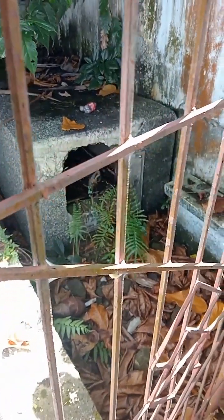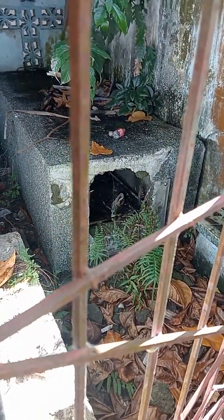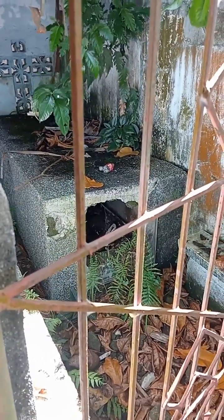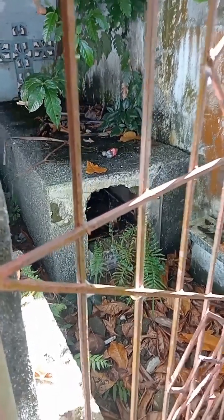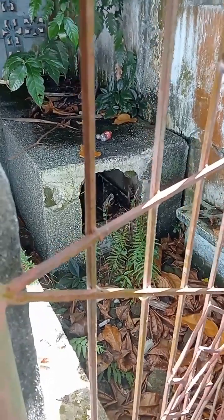So here's another broken one. There is no coffin in there, so I'm assuming human remains are not in there anymore, but it makes you wonder who, because that didn't look like it fell apart. It looks like someone broke into that sarcophagus and took the body out. Who broke in, who took it out, who knows? Or why was the body taken out and relocated?